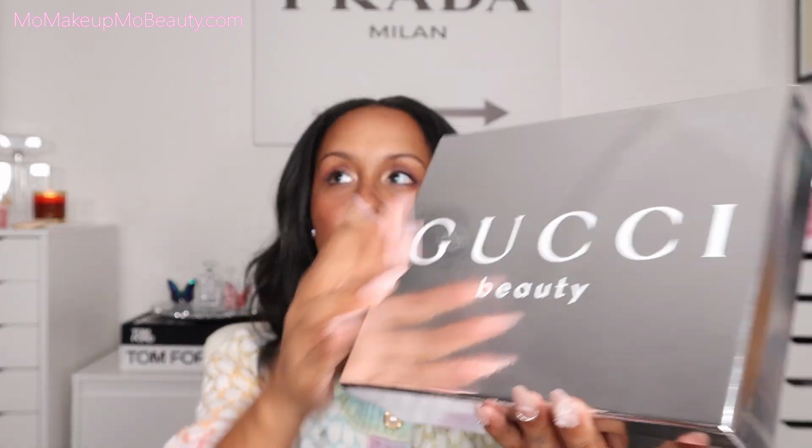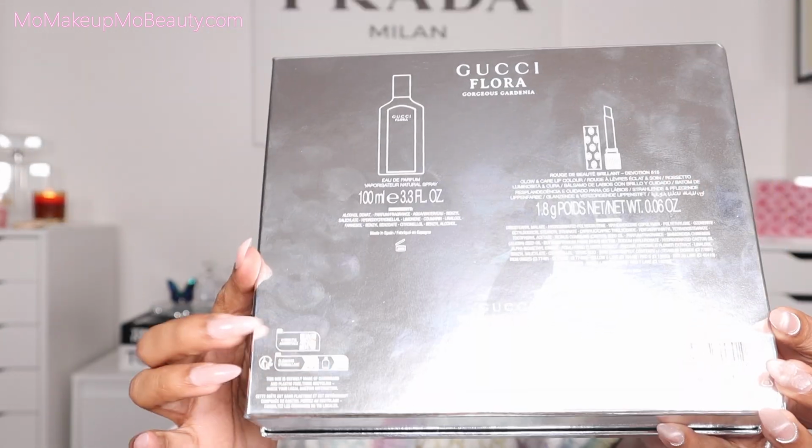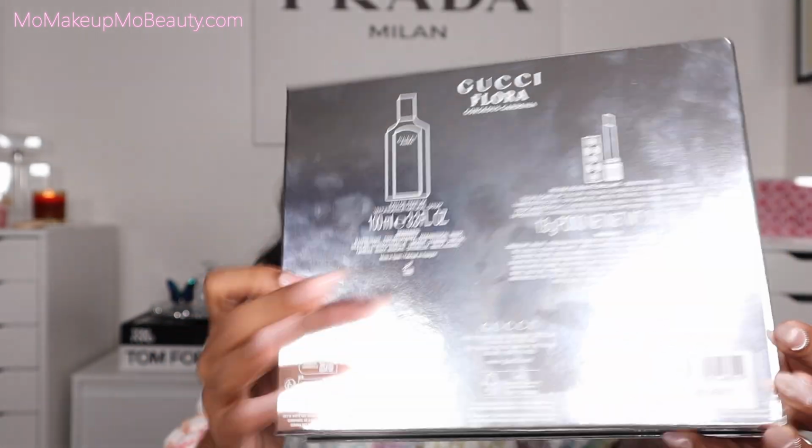So again, this was sent to me, and the packaging is actually quite nice. I did get my fingerprints all over it. On the back here, you've got all the details. So this is going to be nice as a gift, you can just tie a nice bow. You don't have to do much. So I really like that.